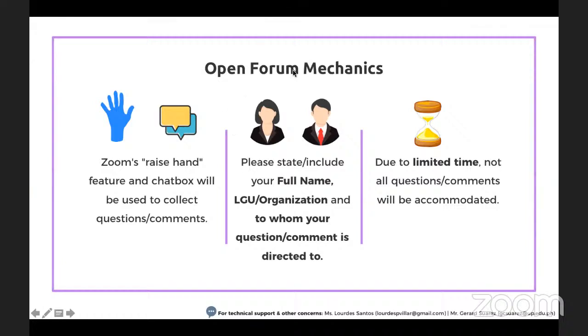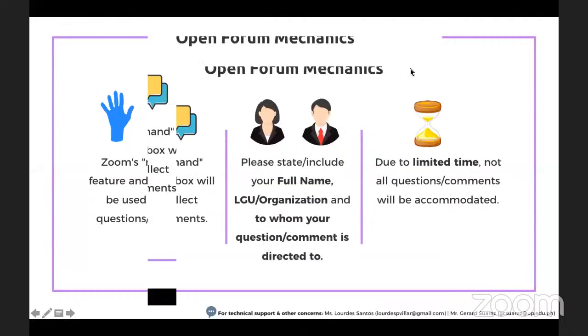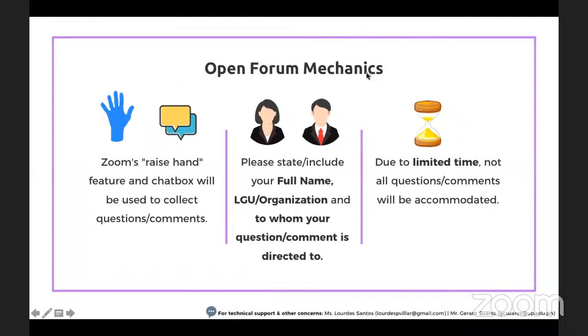Meron na po nag-raise hand. Okay, so si Sir Eugene Pente po, i-unmute ko po kayo and then again, state your LG organization then and to whom your question or comment is directed to.